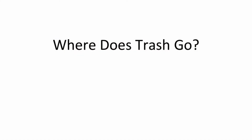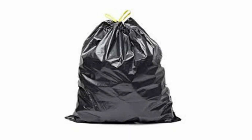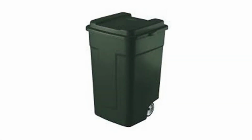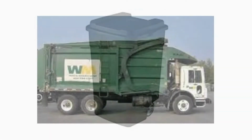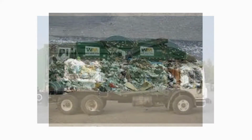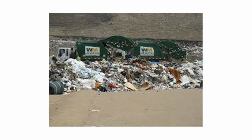When we throw something away, where does it go? Well, the first stop is usually a trash can in our house. And the next stop is the trash can outside the house. This might be your job. Then the garbage truck will come and take our trash from the curb. That's my favorite part. I love watching the garbage truck come. And then it's going to go to a big hole in the ground outside of town that we call a landfill.